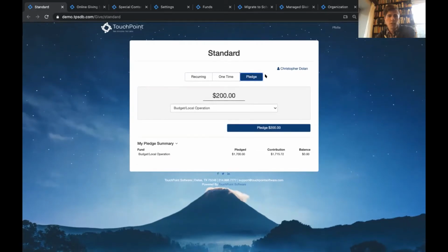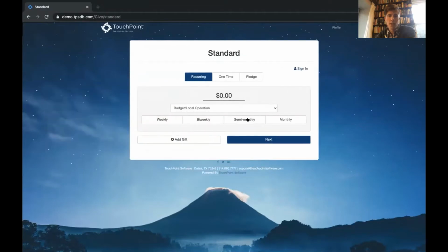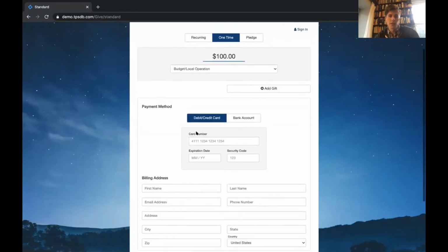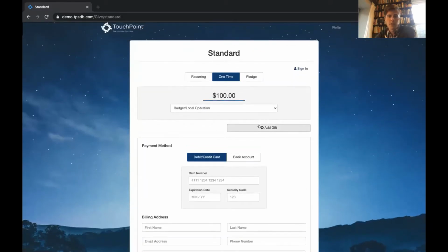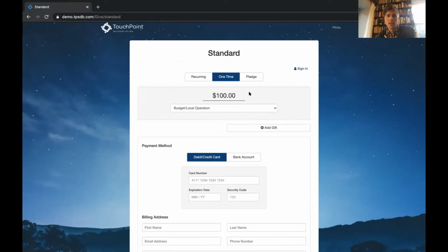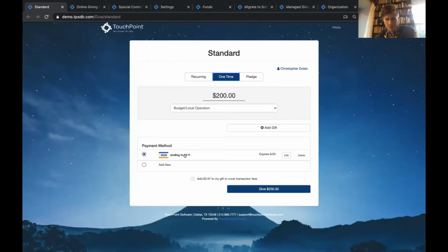A few other things to note. If I go over here, it shows the new login process. If I am not logged in, and you do not have to log in to make a one-time gift, so if I want to make a one-time gift of $100, I can go in here and fill out my information and hit submit, and it will automatically attach that donation to my record. But if I want to sign in, it gives me the option to put in my cell phone number. I can also sign in with an email address. Super easy, gives you a secure one-time code, and then you're logged in. Once you're logged in, then you have the option to use saved payment methods.